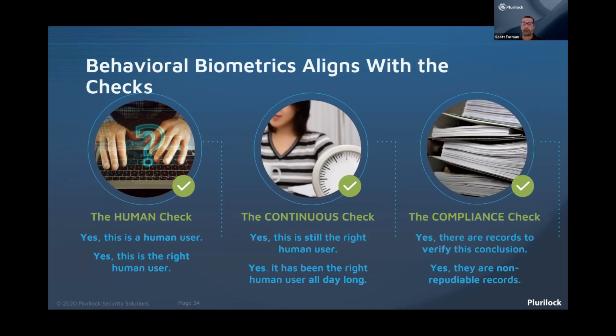So every single task all day long, if someone has stepped in for a moment, or someone else has stepped in for a moment, you should be able to clearly define the differentiation between those two individuals. So you need to be able to pass that compliance check, and behavioral biometrics allows you to do that.